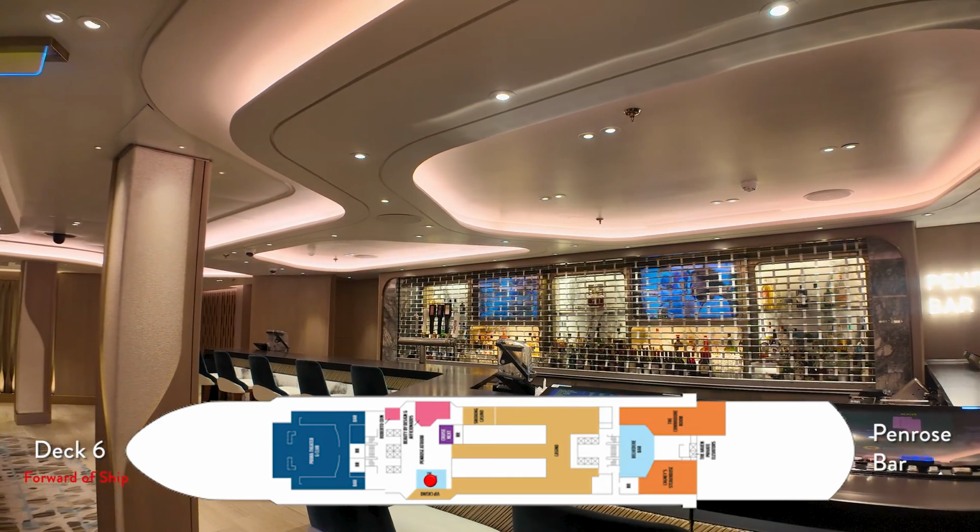So that is the NCL Prima. Now we have one other thing to show you, which is what a stateroom looks like. To be able to see that, go on to watch this video. And until then, keep on traveling.